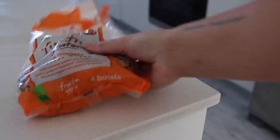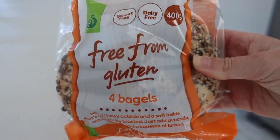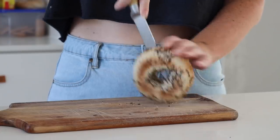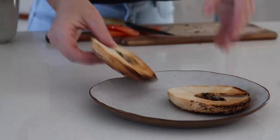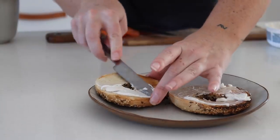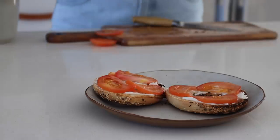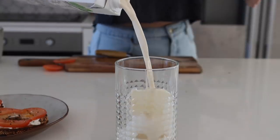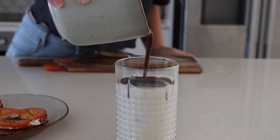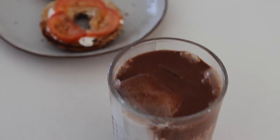So to start the week on Monday morning, I had some of these delicious gluten-free bagels. If you're in Australia, you can get them at Woolworths and I definitely recommend giving them a go. I toasted them and then topped them with vegan cream cheese, sliced tomato, pepper, and a pinch of salt. And then, of course, I served it with a soy iced chocolate for a very delicious start to the week.